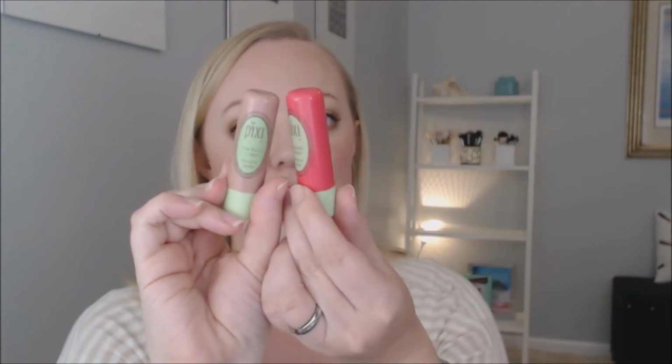All right, you guys, I think I have mentioned these before as favorites, but they're just so old now that I feel like I need to get rid of them, even though they're not gone. They are the Pixi Shea Butter Lip Balms. I have this shade and this shade. They're pretty true to the shade of the cap. I don't even know if they say the name. Ripe Raspberry for this bright one, and Honey Nectar. They don't smell funny or act funny, but I know how old they are.